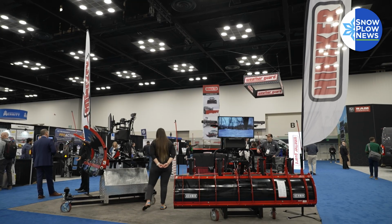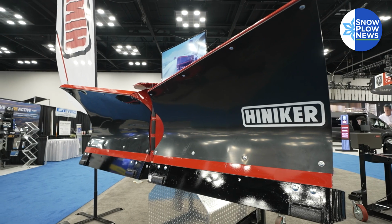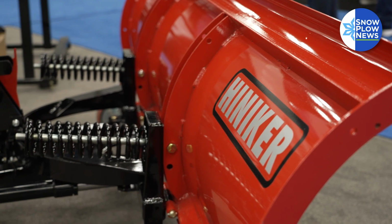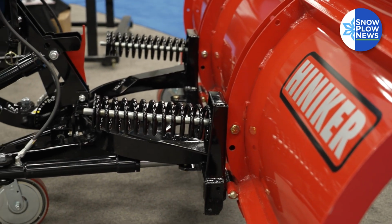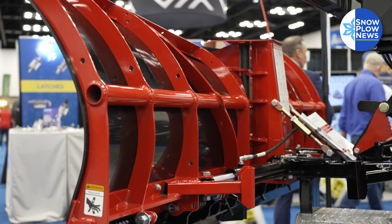Hiniker sets itself apart by being almost exclusively a commercial plow manufacturer. We're really not building for the small truck homeowner market. We're doing all half-ton, three-quarter-ton, one-ton commercial vehicles. Plows are primarily purchased by contractors. They have an excellent reputation for durability, very low service requirements.